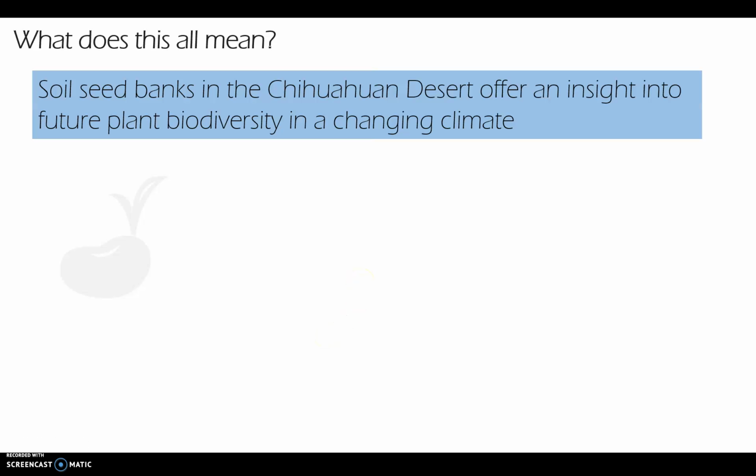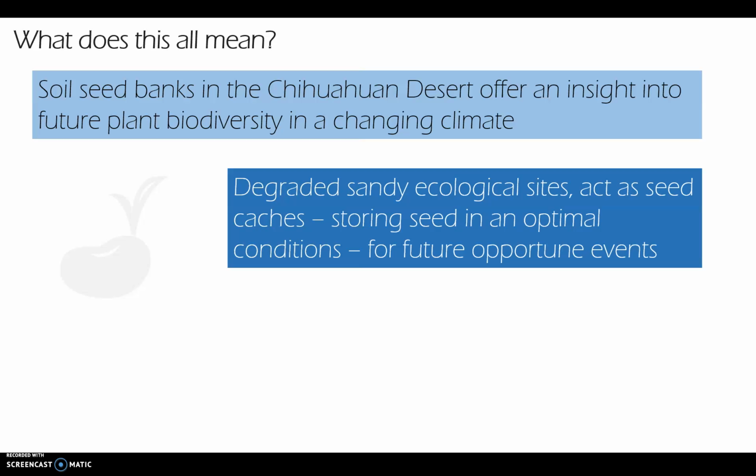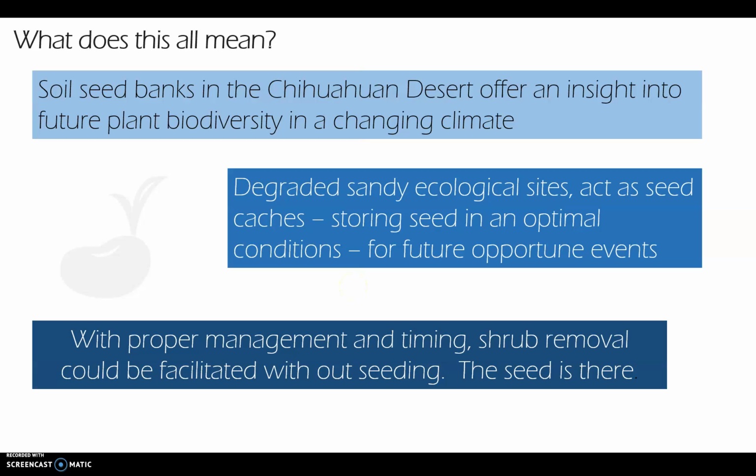Soil seed banks in the Chihuahuan Desert offer an insight into future plant biodiversity and changing climate. Degraded sandy ecological sites act as seed caches, storing seed in optimal conditions as far as an arid and storage component. So the seeds can be kept longer and, because there's less moisture, are not degraded as in maybe eastern ecological sites. And this is good for future opportune events such as major rainfall years.